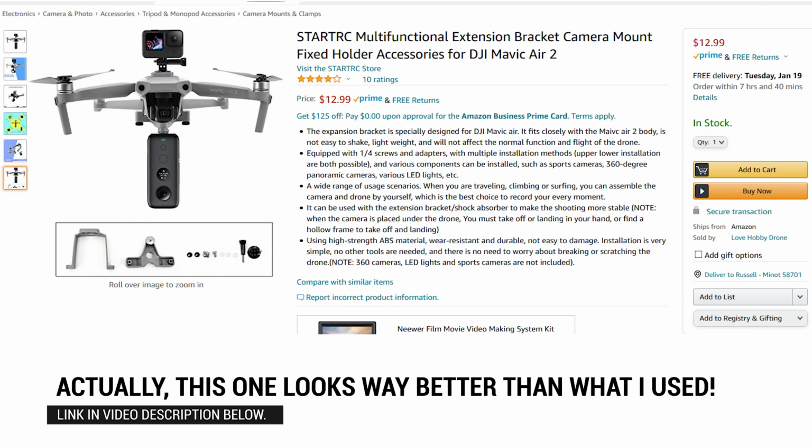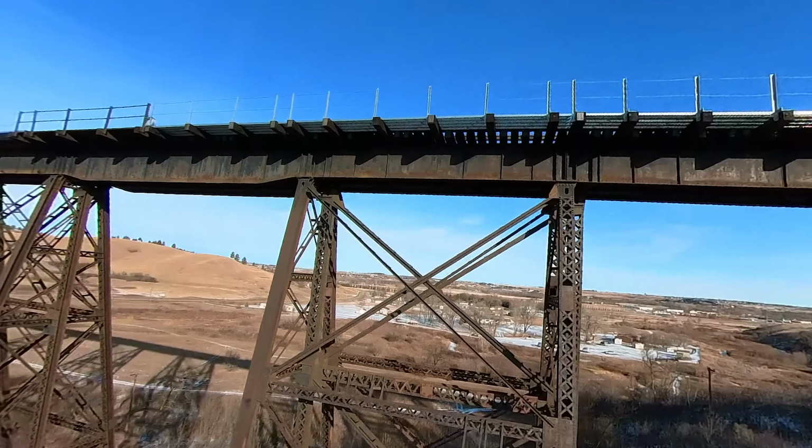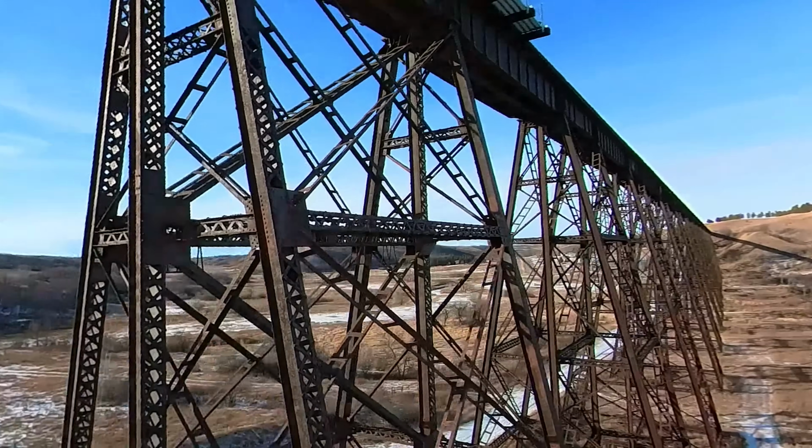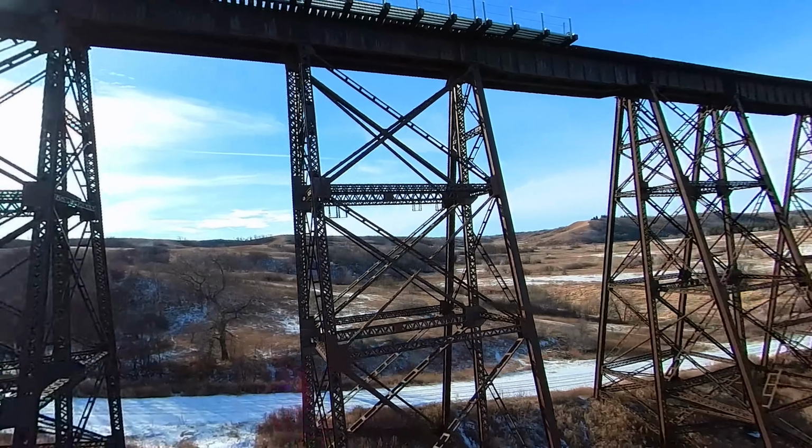If you have a Mavic Air 2, and you're going to get a 360 camera, whether it be this one or any other one, it's pretty fun. It almost looks like an FPV drone. However you mount this to your drone, just be very, very careful. Make sure that it is secured. You don't want your expensive 360 camera crashing to the ground from 300 feet up in the air.